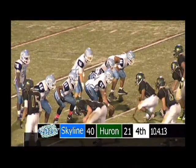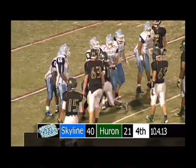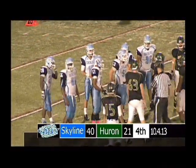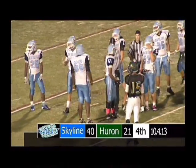Well, Lozon will take the snap for Skyline. And he will take the knee. And that will run out the clock. And Skyline will come away with the 40-21 victory here at Riverbank Stadium.